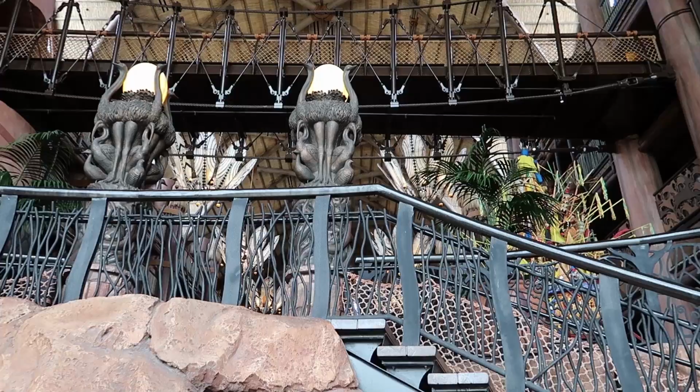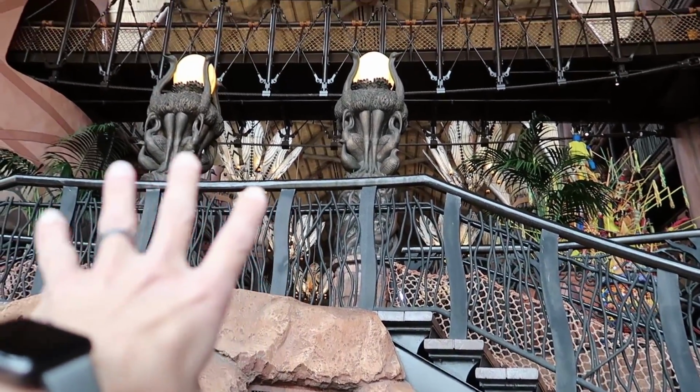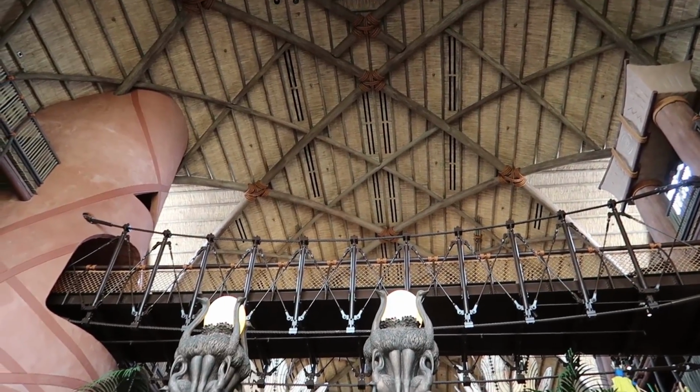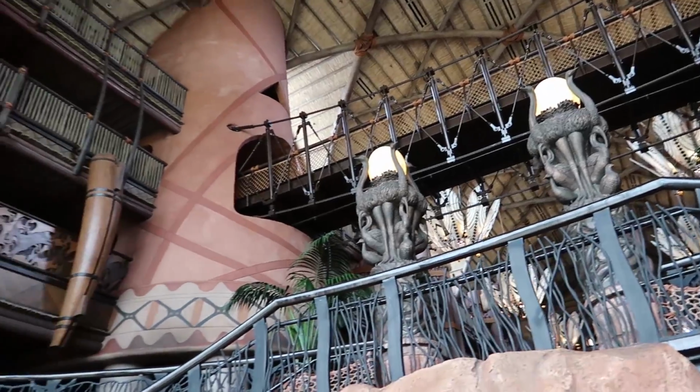So from down here, all we did was come down from the main lobby and come down these stairs, but you can see the lobby looks much, much larger from down here. And all we're gonna do, I love these lights with the ostriches on top, all we're gonna do is turn and have a look out these doors right here.